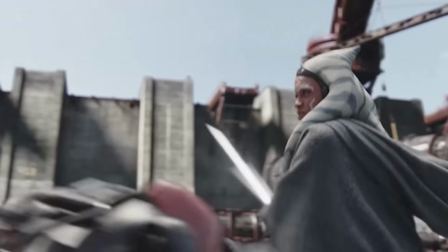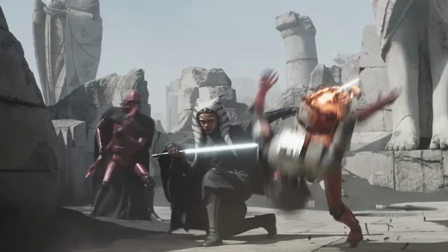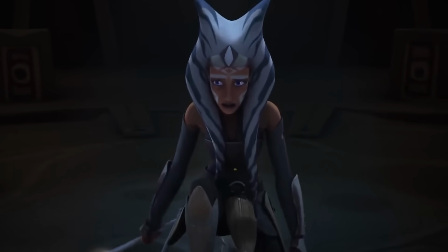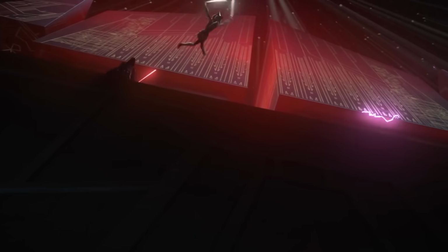Ahsoka Tano has transcended the screen to become a cultural icon, and her anatomy is not just a visual depiction, but a portal into her experiences, choices, and the legacy she leaves behind. May this exploration inspire you to look deeper at the characters you love and the universes they inhabit. As always, may the Force guide you on your journeys of discovery.